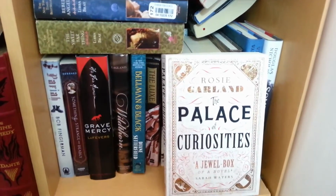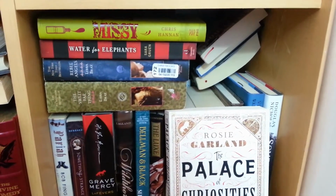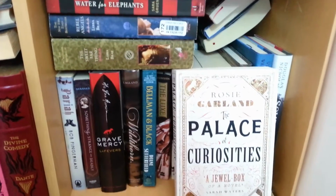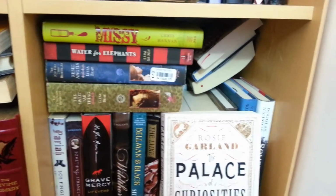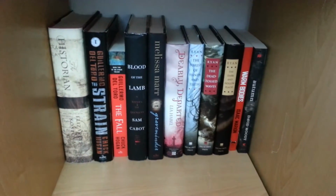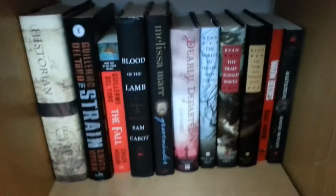Here is just an overview of my shelf. This is going to be zombie books and then all of my historical fiction. There might be other supernatural creatures back there, but I can't remember. So let me just take out the first layer. Okay, so it looks here like I have more vampire books.